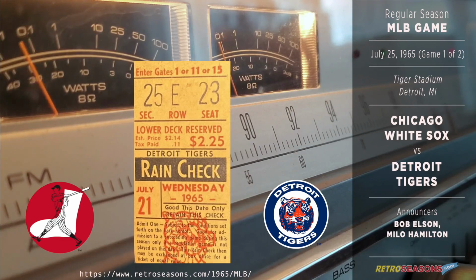No runs and no hits, no errors and nobody left. Wilhelm knocked down the last eight men that he faced. And the final score in game one is the Sox get up off the floor and knock off the Tigers finally. The final score, the White Sox 10, the Tigers 6.